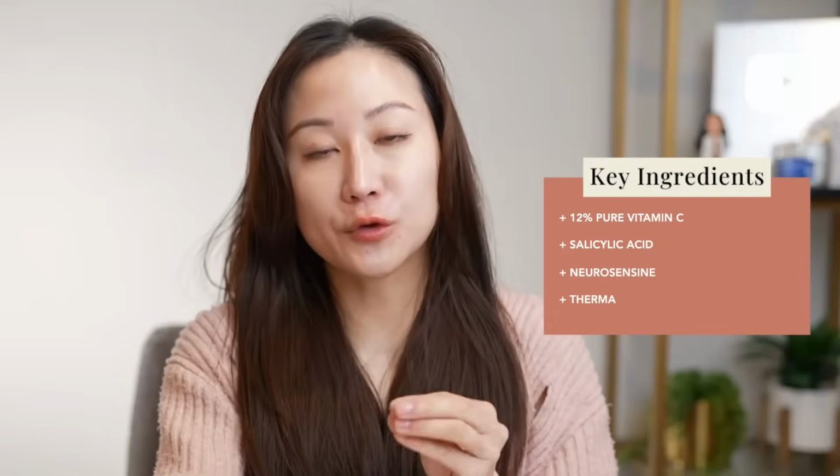It says it's suitable for sensitive skin, but I do believe this one does contain fragrance. Ingredient-wise, it contains 12% pure vitamin C that brightens, supports collagen, and offers antioxidant benefits, along with salicylic acid. I don't know the concentration, but I believe it's less than 1% from what I remember from working with La Roche-Posay a couple years back on this product. But that gently helps to exfoliate while also stabilizing the vitamin C and enhancing its penetration. So with the salicylic acid, I would say overall this is probably going to be more suitable for oily and acne-prone skin. It also contains Neurosensine, which is a peptide unique to La Roche-Posay that offers some calming and soothing benefits, along with thermal spring water.